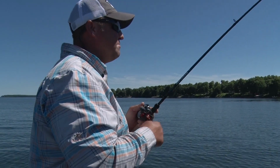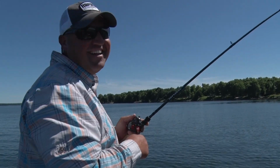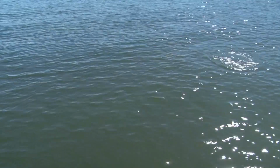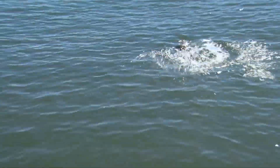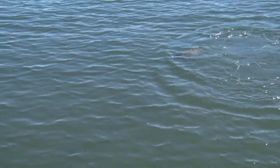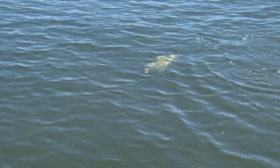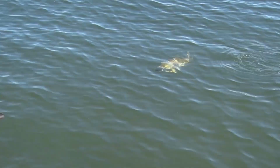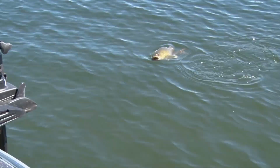A lot of times these smallies just slurp it in, but nothing better is when they breach on it. Now, it's easy to just set the hook right away, but you've gotta let them take it under. That's a hard thing to do when you're fishing. If they come up and drill it or breach on it, you wanna set the hook right away. You've gotta give it a little bit of time.